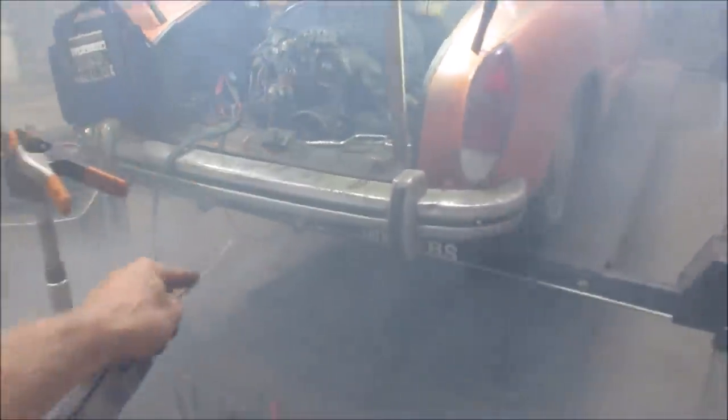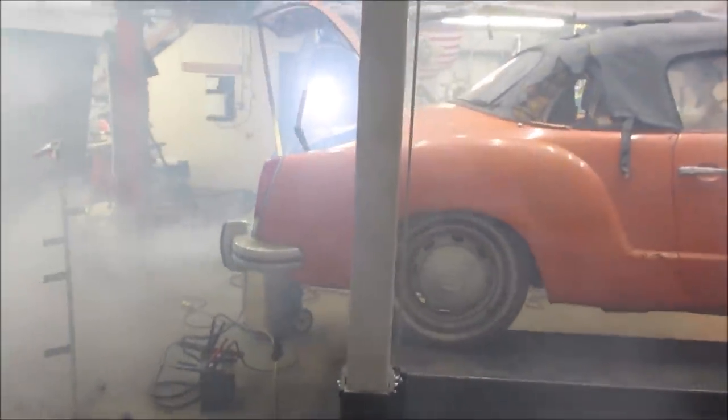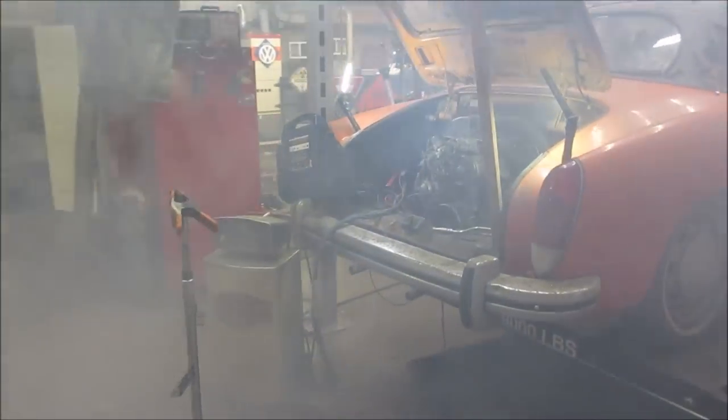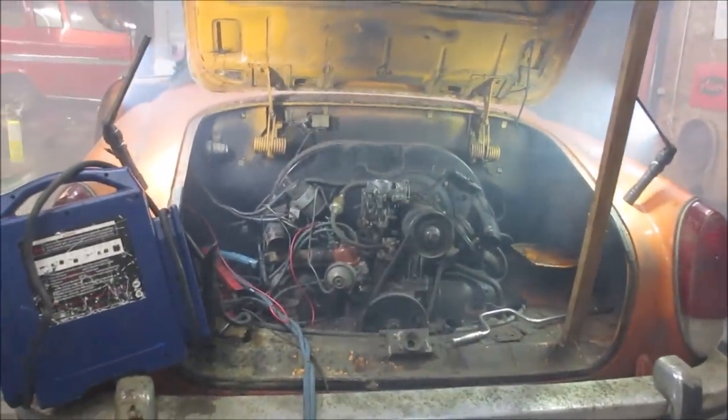That's all the oil coming out. It lives. Running out of gas now. Oh, that poor noise though, huh? All right, well, if it gets sucked out, I'm gonna go re-gas up. We'll fire it up one more time.